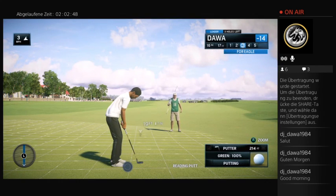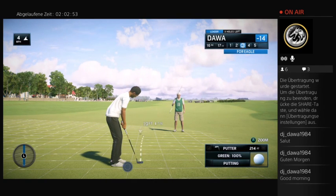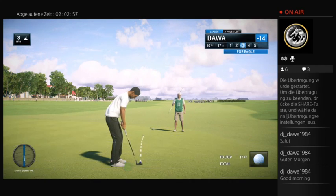Frank, how rare would this be if this putt drops? Well, I'd like to say once in a lifetime. Hard putt. On the odd occasion, we do see back-to-back eagles, but it certainly is something to watch.